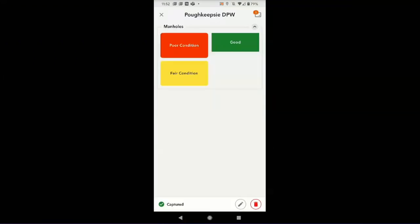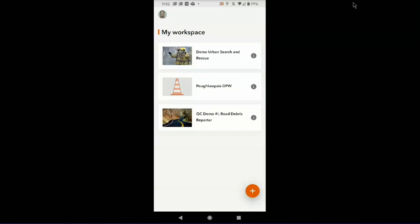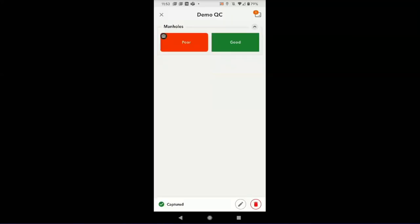So whenever I click on poor, I probably then want to take a picture. I didn't set the picture up as mandatory in that one. And then we've got the other ones that are good or fair or whatever we want to do there. Okay, so that's just that example. And the reason you don't see the one that I just did is that I haven't loaded it onto the phone yet. So there's that one for demo QC. And I open that one up and you can see that when I get poor, I'm forced to take a picture because it's then going to push that information all back for review.